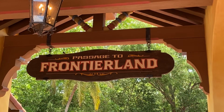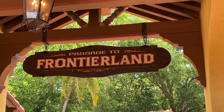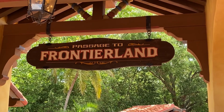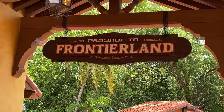And I may be wrong guys, but I believe this is the only proper sign for Frontierland because you have to enter Frontierland from Liberty Square, and from Adventureland you can enter through a little sideways. But I believe this might be the only sign that tells you where you're heading into.